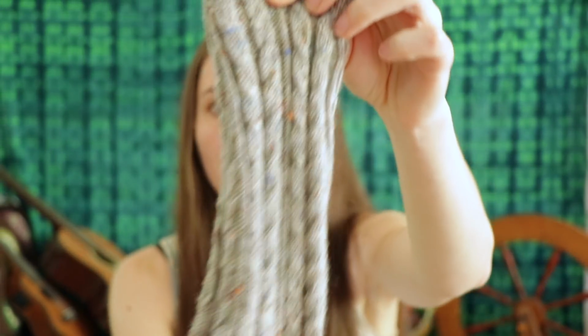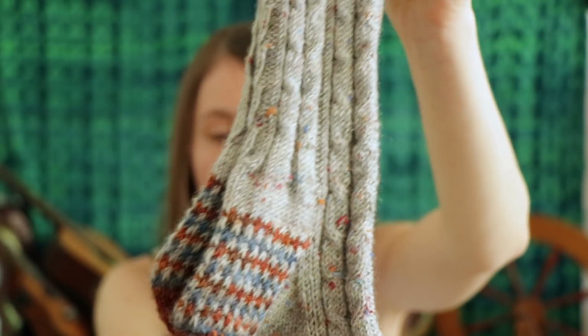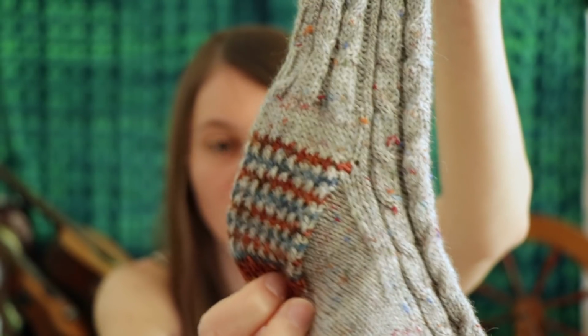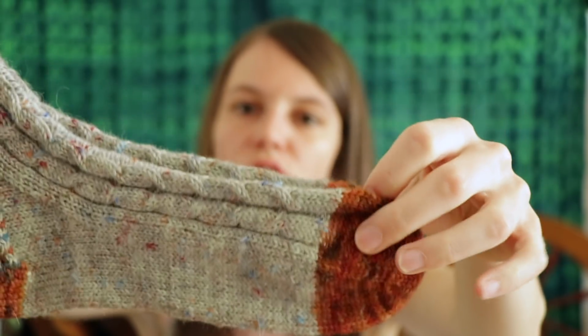So they have this beautiful cabled calf. It is an easy cable pattern, a 2x2 cable, and then there is the heel, which is a heel flap heel with a mosaic pattern on it. And on the foot there is just stockinette stitch on the bottom of the foot, and the cable pattern continues on the top. And we have a wonderful rounded toe.